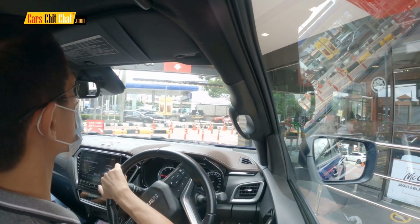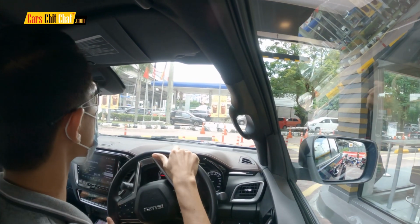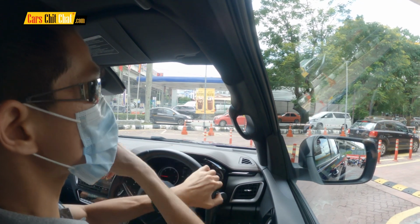The first challenge, a McD Drive-Thru. I've been driving a pickup truck for more than 10 years. This is the narrowest McD Drive-Thru that I've ever seen in my life.